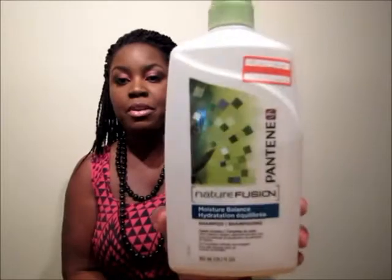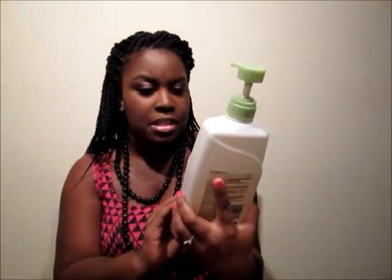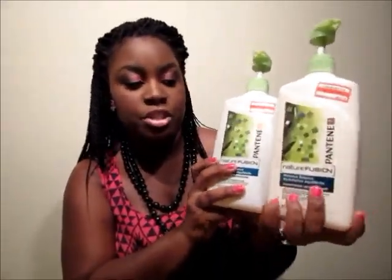So the first product that I added was simply shampoo and conditioner, and it's by Pantene, from their Nature Fusion line. And I got both of these on clearance at Target for $3. They're originally $6, so that's awesome. And they're pretty big, so to me this is a huge deal. I got 4 of them, 2 of each, shampoo and conditioner.